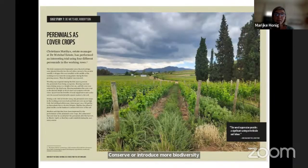And the cool thing about this little booklet is that we've included 12 inspiring case studies. So here's just one of a farmer, the Wetzel farm in the Robertson Valley, where they trialed 4 different species of indigenous, actually 3 are indigenous, 1 isn't, rosemary, but perennials as cover crops.